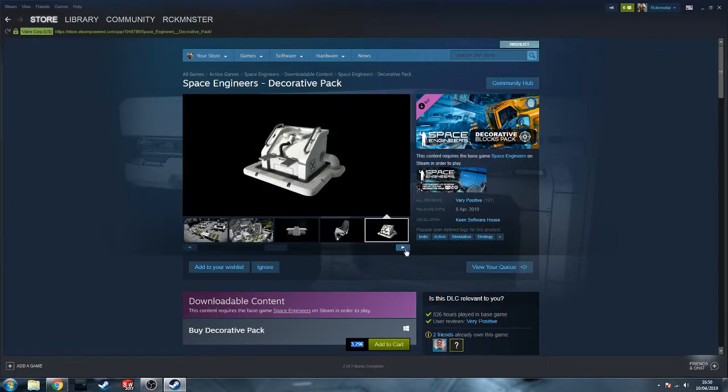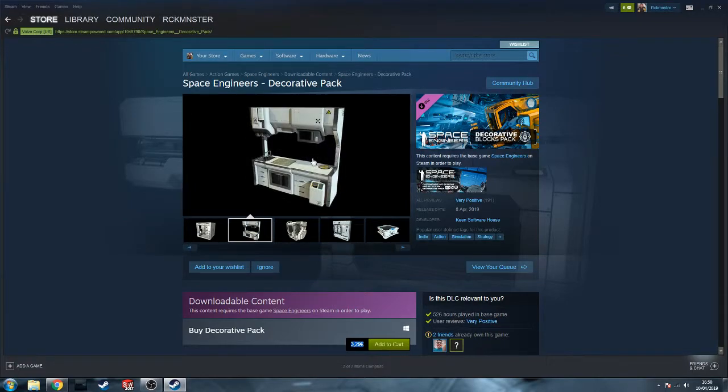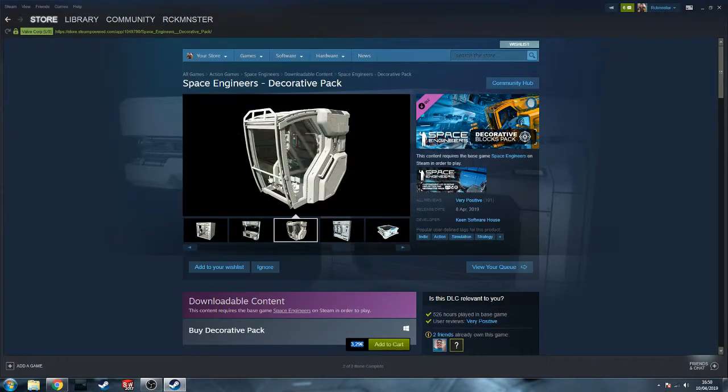That's a toilet, I believe. Yeah, they've added toilets into Space Engineers. Yay. This is the actual toilet compartment itself. This is the kitchen. And this is the cockpit. It's pretty cool. It's got 3 LCD panels at the top and very good vision at the bottom.